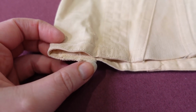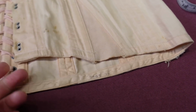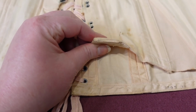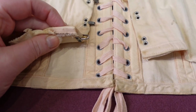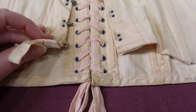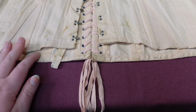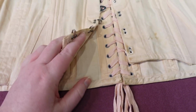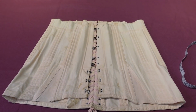You can see the remains of one right here. Also, same thing over here on this side. And I believe that right here in the center, these were also the garter belts, and they are no longer there. So that, I guess you could consider damage. Someone cut those off at some point. And then again, we have the binding coming off here. So let's take a look inside so that we can see how it is constructed.